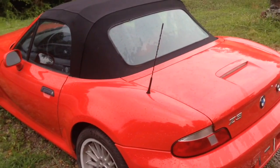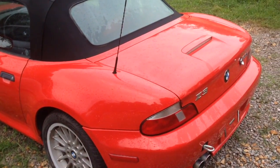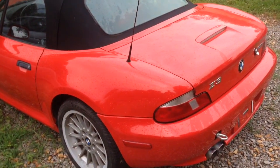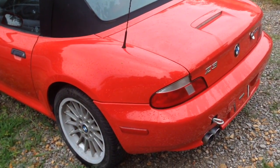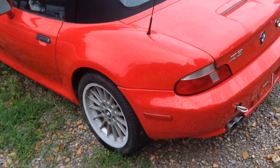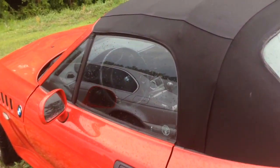So a lot of you guys have seen this car previously in the other videos, and I didn't put much up on it because we were still waiting on getting the title back for it. And we have the title back. This car does carry a salvage title. It does have 59,000 original miles on it. And I'm probably going to put it on eBay. I thought I'd go ahead and do a short video on it for you guys first.